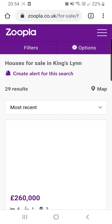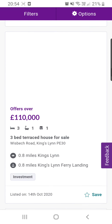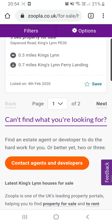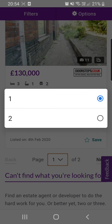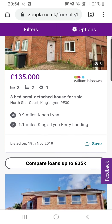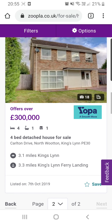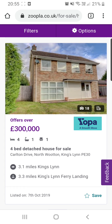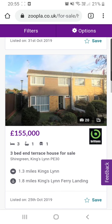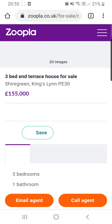here you go, you can see 29 properties coming up that have no chain. So what I'm going to do is the age-old technique of heading to the very end of the results. Here you're going to start seeing properties that are sitting on the market without anyone in there, and maybe they're good properties to do up, so let's have a quick look in here.